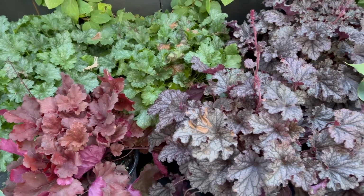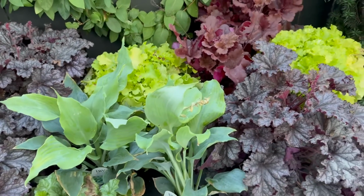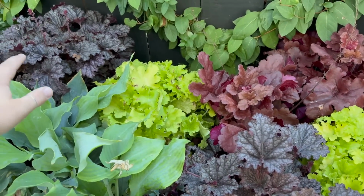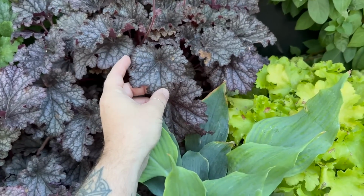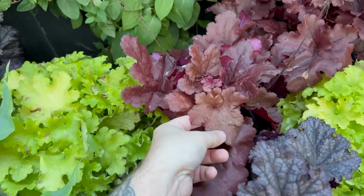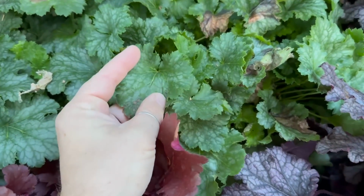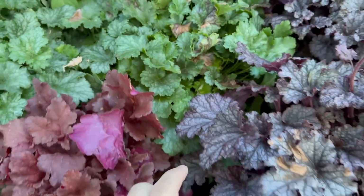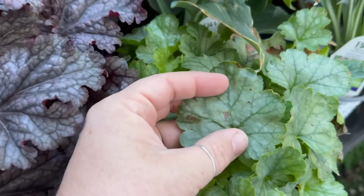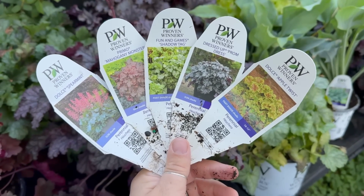So this here is the huge pile of plants that I have to plant, minus a couple hostas, but I have a bunch of these heucheras, some tiarellas, just some gorgeous color. Like, look at this one. Isn't that so pretty? And then look at how vibrant these are. They're so gorgeous. And then even this one right here is a really pretty one. Love this color. I think that that's so nice. And then I have a couple more. There's this one also right here. I just love it. So these are the 5 varieties that I have right here.